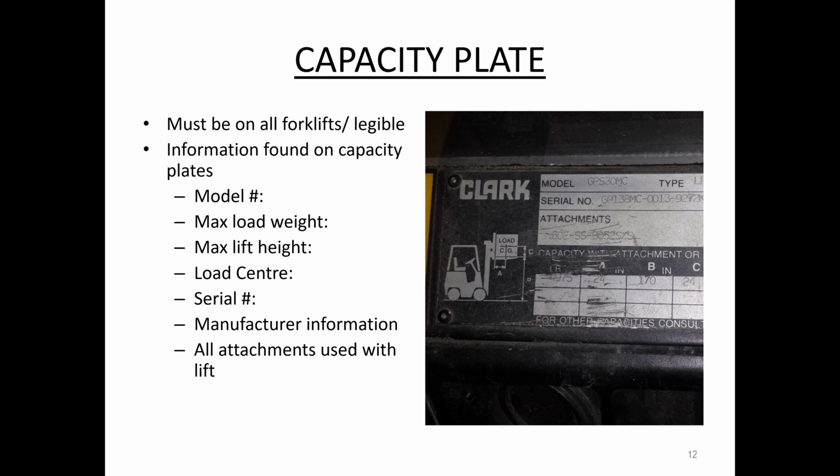All forklifts should have a manufacturer's ID plate. This should provide you with the model number, max load weight, max lift height, load center, serial number, and manufacturer information. All attachments used with the lift should be listed as well. If this plate is not on the forklift or is not legible, the forklift must be taken out of service.